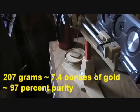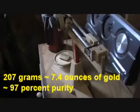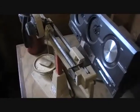If my scale is correct, 7.3 is 21. 210 is 7. 200 and how much? There's 207. 207 grams.